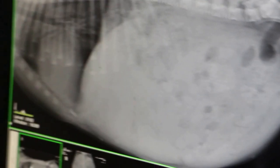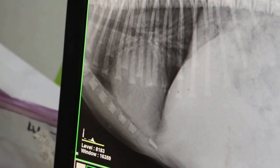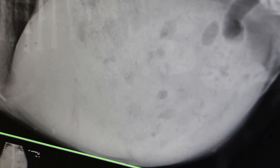So this is what we advise you. Let's say if you want to try the dewormer first, we can give you a dewormer, but it might or might not solve the problem. It's definitely fluid in the stomach. Oh my god.